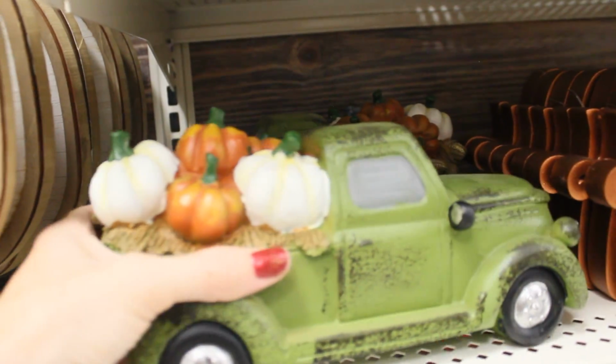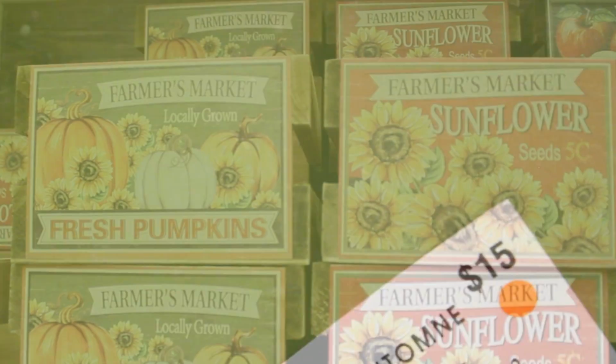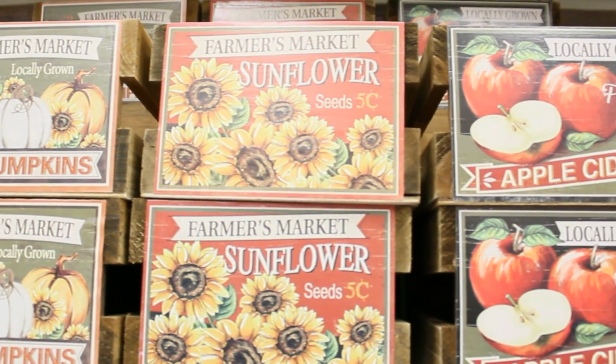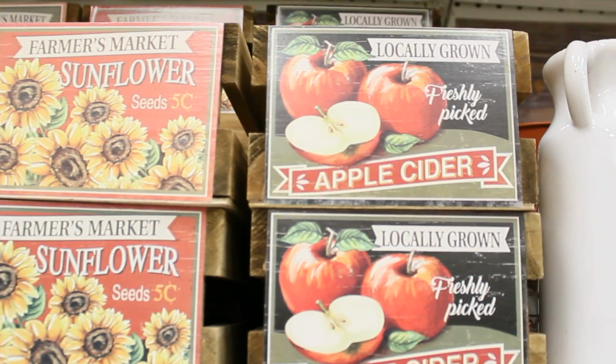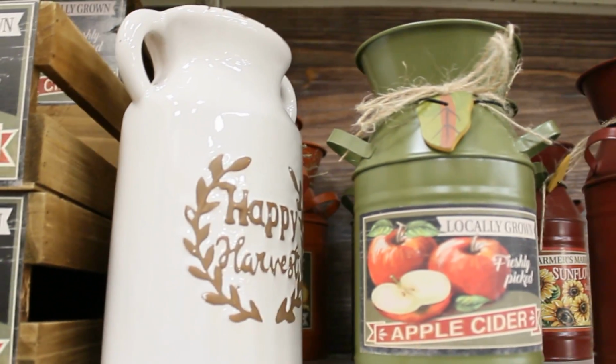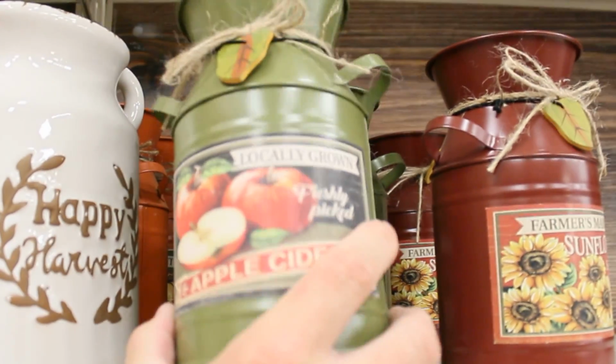Now, how absolutely adorable is this little green truck? It was $15, not a bad price. And I fell in love with these little farmers market kind of wooden boxes. They had this vintage decor on the front. They would be so fun to use in a fall display, or really I was thinking about my kitchen.